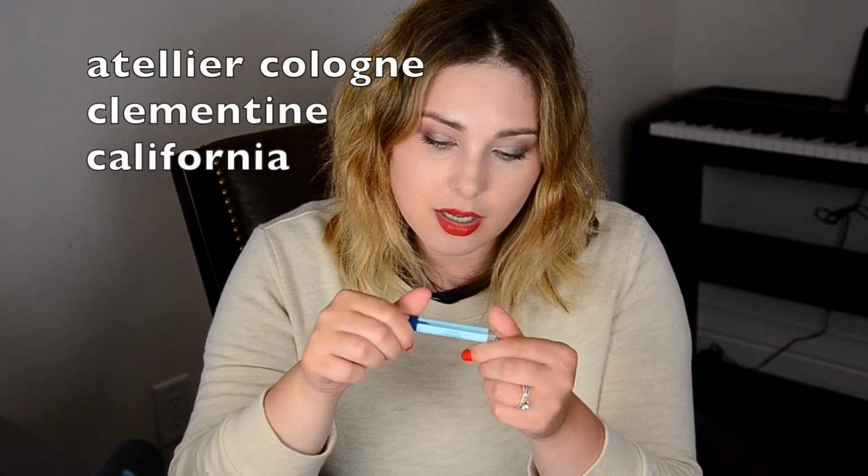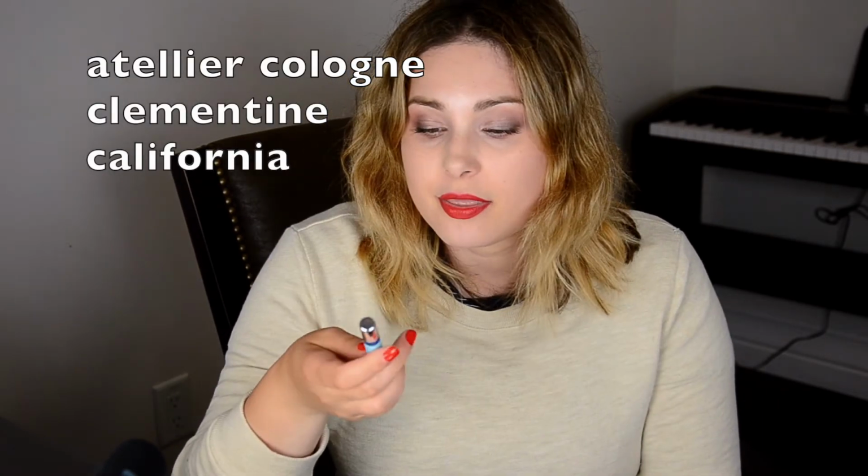And that used to be my favorite from the line, and now my favorite is this. I think next time when I'm refilling the refillable 30 ml bottle, I will refill it with this guy. And this is Atelier Cologne, Clementine, California. I just tried it this month. This mini has been laying around, and I was like, well, Clementine, whatever. I have my Orange Sanguine. I'm sure that's my favorite. And it no longer is. It's been dethroned. Clementine, California, there's something a little bit more unisex about it.